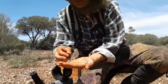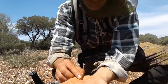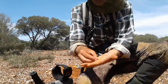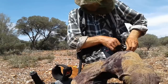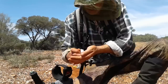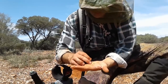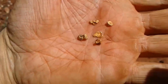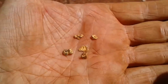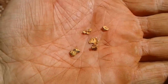Chunk of gold. There you go. Nice little chunk. Quite a solid little bit. So this morning I got 4 other little pieces. Those are them there. Not bad for a morning. Be happy with that. And with any luck there might be another 1 or 2 lingering around somewhere. Good stuff.